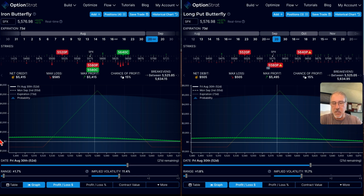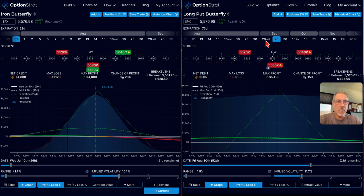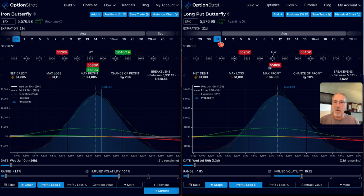One other little piece of the puzzle I want to toss in here, we can see right now, chance of profit shows at 15%. What happens if I come back here to July 31st? My chance of profit gets significantly higher. Well, why does it get significantly higher? Well, the reason it gets significantly higher, of course, is that if there's a shorter amount of time that we're playing with, the market is less likely to go outside those boundaries. By boundaries, I mean our break-even points in a shorter amount of time. The more time we have in this, the less likely the market is to hit, again, that little specific tent at expiration. But again, I want to stress that I am not carrying these to expiration.